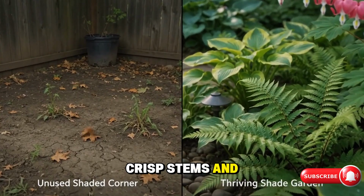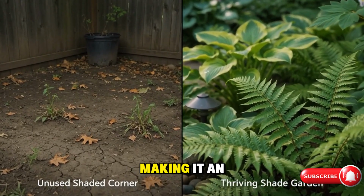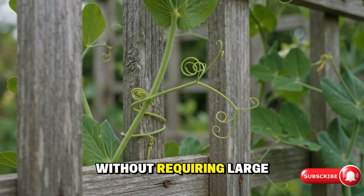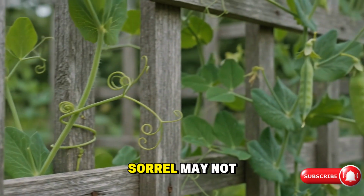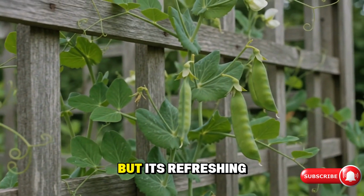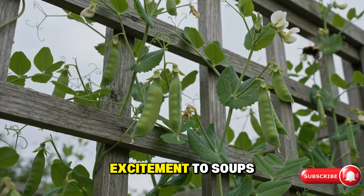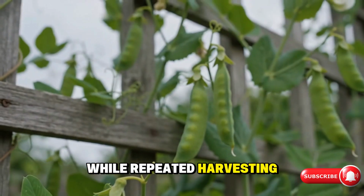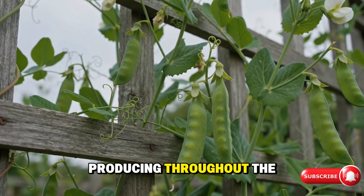Its crisp stems and tender leaves grow rapidly, making it an excellent option for gardeners seeking quick harvests without requiring large garden beds. Sorrel may not be as familiar, but its refreshing lemony flavor brings excitement to soups, sauces, and salads, while repeated harvesting keeps the plant producing throughout the season.